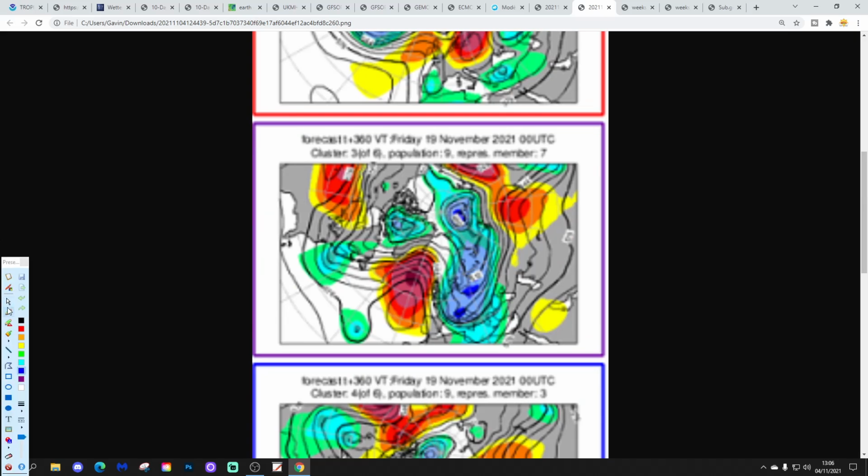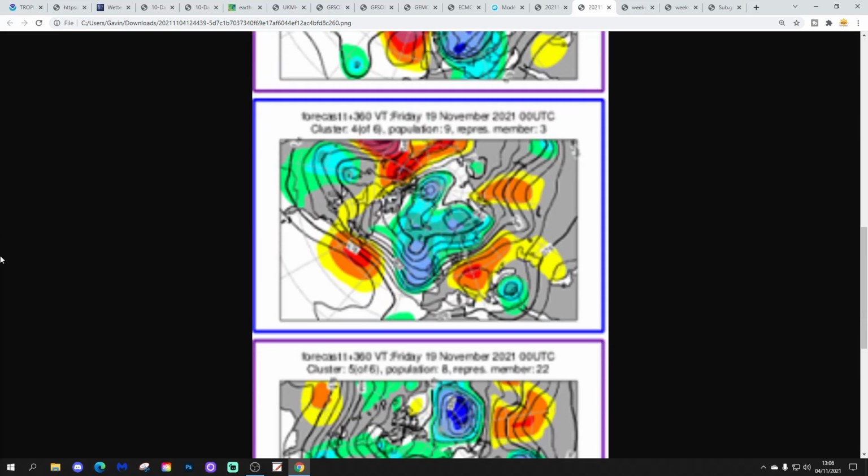Now, the 9 here are a little bit more interesting. High pressure then pulls out to our west. Low pressure sort of digs down through northern and western Europe. And that will pull the wind into the north. So that would be cold with northerly winds. We have another 9 just here that bring in low pressure from off the Atlantic. That's turning mild, wet, windy.